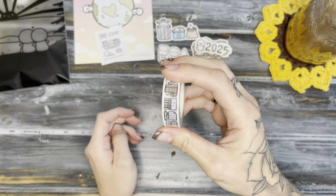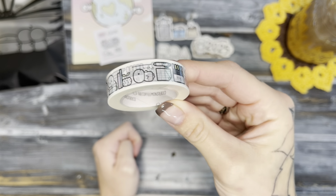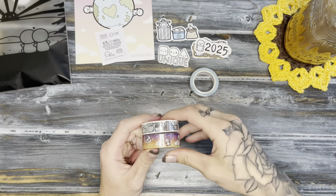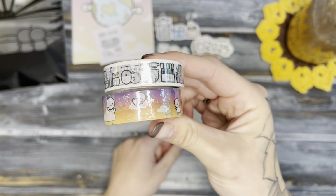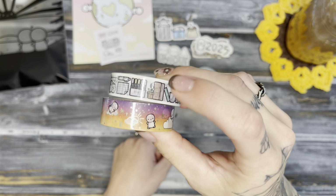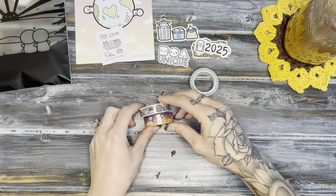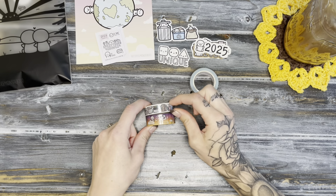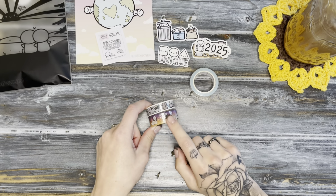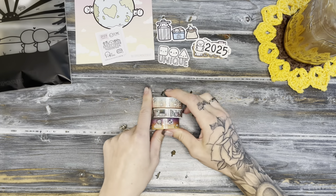And then I did get the Dusk Clutter washi. Now this one is a 13 millimeter rather than a 15. So it is a little bit smaller than the Sunset Shimmers. This is just a little thinner rather than as wide and chunky. This is like your average washi tape size, so this one's just a bit smaller. So let's go ahead and swatch these.